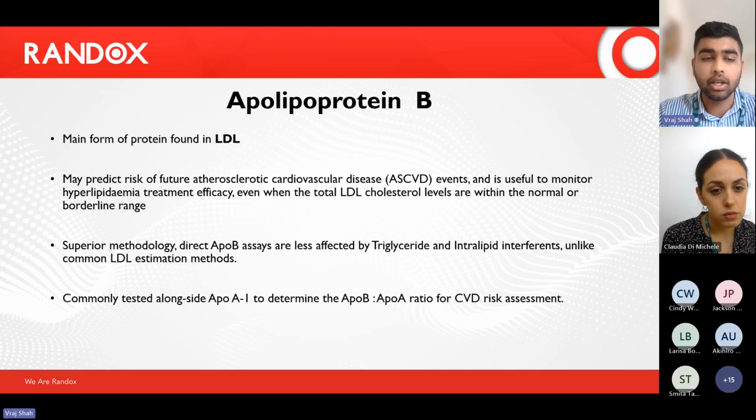Traditionally, LDL is calculated using the Friedewald equation, which has some limitations, such as the equation not holding true when the triglyceride levels are above 400 milligrams per deciliter. For this very reason, ApoB is a more superior test, as it is less affected by triglycerides and intralipids, unlike common LDL estimation methods.